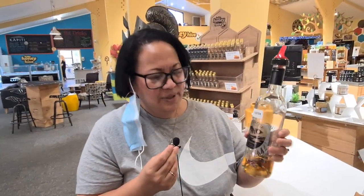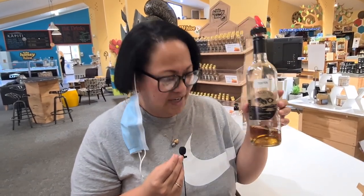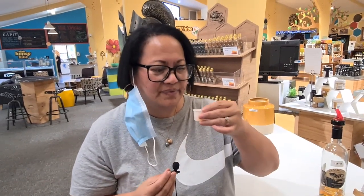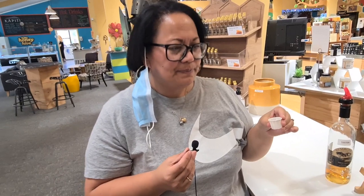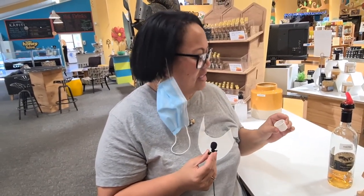So I am going to be trying some of this. It's a dessert wine and it's nice with cheese and crackers. And there we go. Oh, that's nice. You can definitely taste the honey in it.